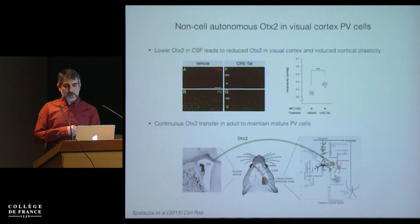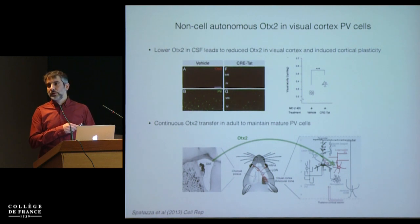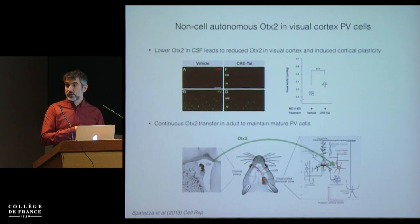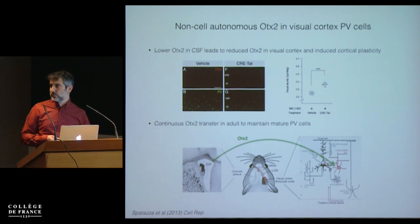And in our choroid plexus, visual cortex critical period paradigm, we showed that reducing OTX2 in the choroid plexus resulted in about a 20% decrease in the amount of OTX2 protein accumulating in cells within the visual cortex, so far away in the parenchyma. And this resulted in a physiological change. We were able to rescue the visual acuity of mice that were previously rendered amblyopic.